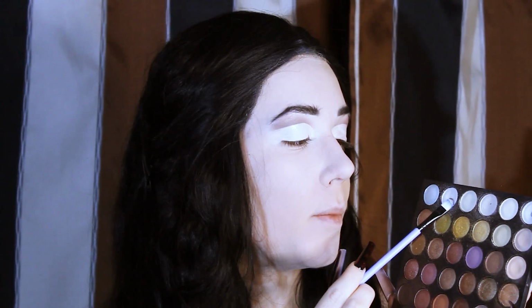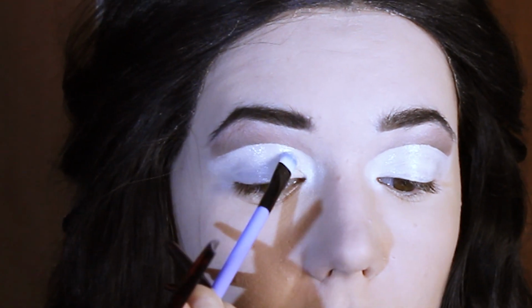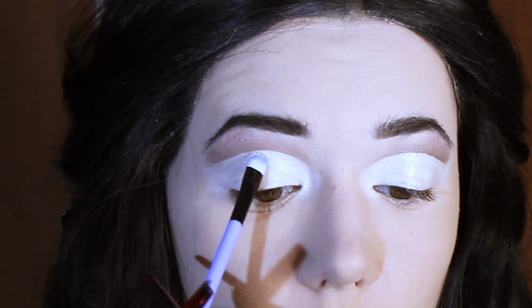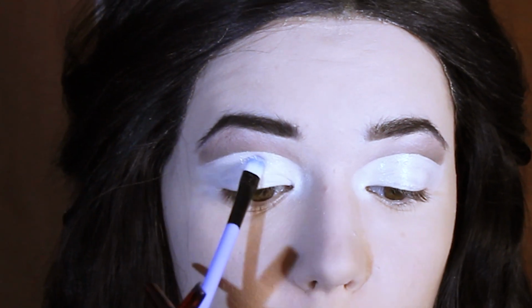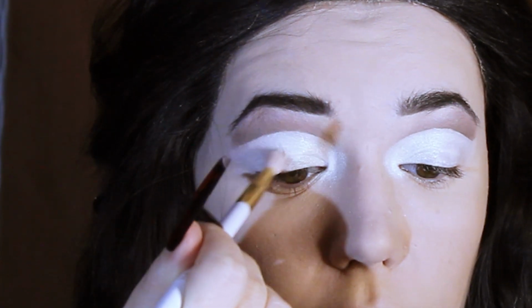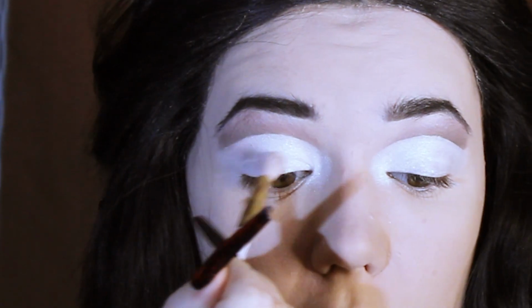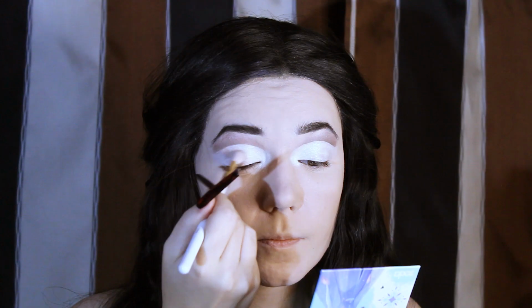Next, I'm taking this pearl eyeshadow and applying it in the inner corner of my eye and also moving diagonally up to the cut crease. Then I'm taking this brown eyeshadow and applying it diagonally under the pearl eyeshadow and blending them together with these circular motions.